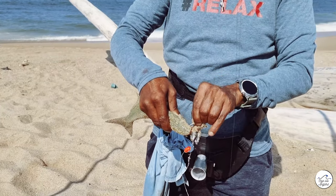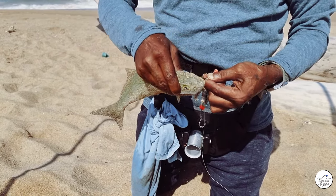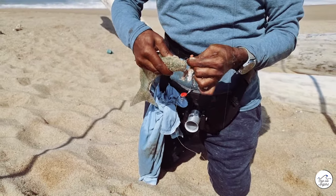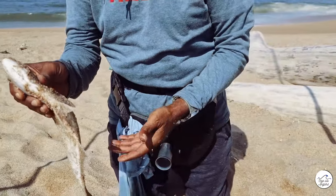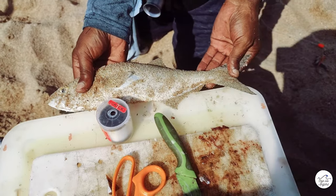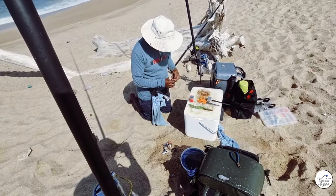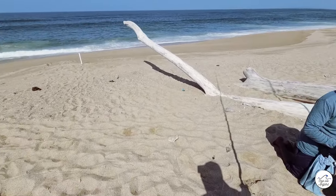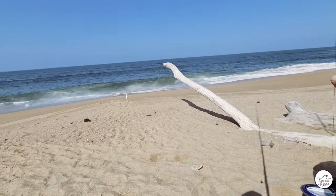Another shad, much bigger than the first one, no? Nice and fat also. Caught again in the tail. Yeah, that size. Nice catch. Right, my turn. Let's see. That's two so far that came out. There should be more.